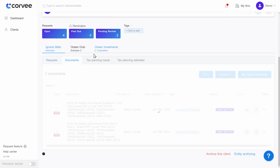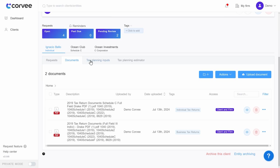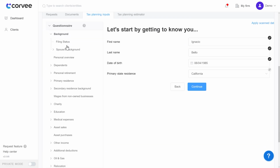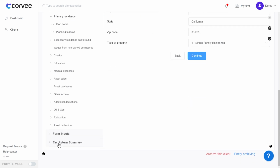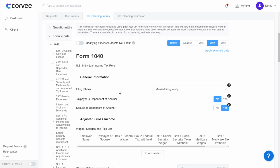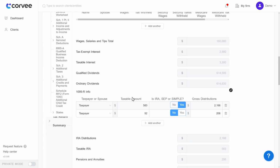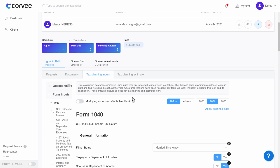All right, documents here. If tax returns are uploaded, for example, Corvée will actually scan the documents and extract any information that's needed for the tax planning calculations. Now, tax planning inputs. These are all the various inputs that are going to drive the calculation engine. Again, when the client completes that questionnaire, it's gonna auto-populate that data into here, or I can do it myself. And down here, we've got actual form inputs, like tax form inputs, or you can populate amounts from prior year returns, for example, to get the specifics in there that are necessary for it to calculate this stuff correctly.